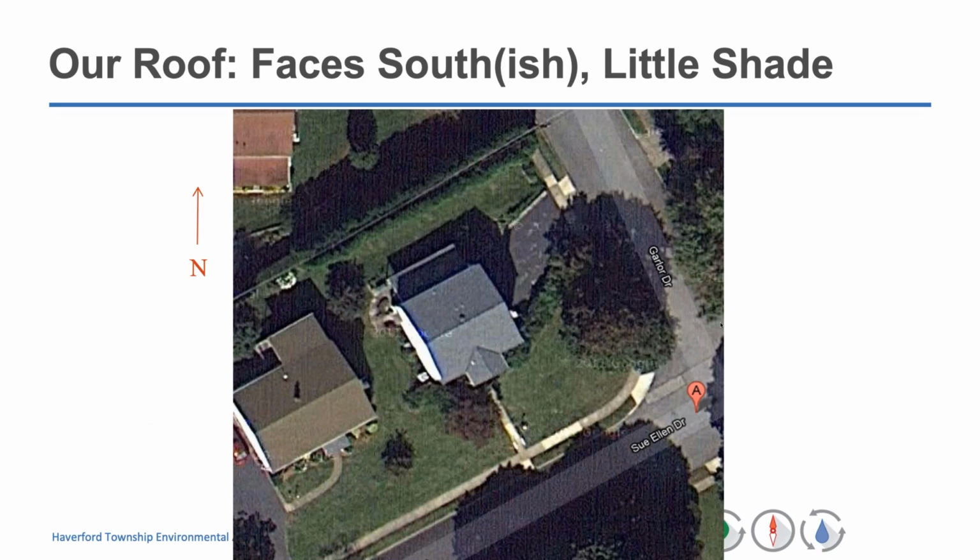Okay, so a little bit more about the details of our installation. This is our house. It faces a little bit southeast-ish, and we don't have any significant shading. We do have this one tree just to the east of our house, but it only covers a very small corner of the roof early in the morning in shade. So it's primarily totally open.